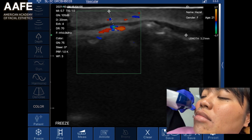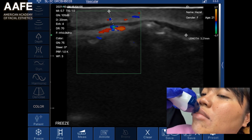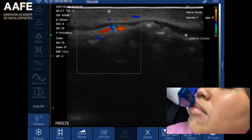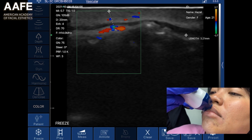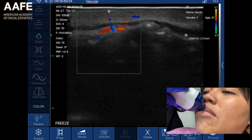So we've got plenty of room to go ahead and play here and make sure we get filler and not be too worried about superior labial artery. We're always worried about it, but where she's going to inject, as you will see in her lip enhancement, we are not going to have any kind of a problem at all.